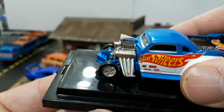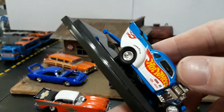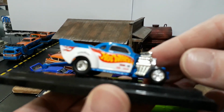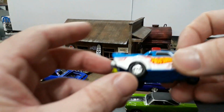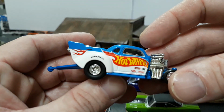Fully detailed big block Chevy. Really nicely done. Painted parachutes. Everything's very accurately done. Because I remember watching these style Pro Mod cars run at Norwalk in the late 90s at like Super Chevy Show, and this car is identical. They did a fabulous job replicating these Pro Mod cars, and the Pro Mod cars were always a little smaller than the actual car, just like the Funny Cars and such, so the detailing on the scaling is accurate. So very cool car.